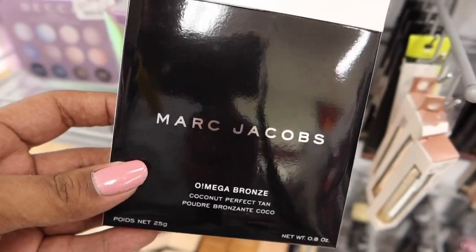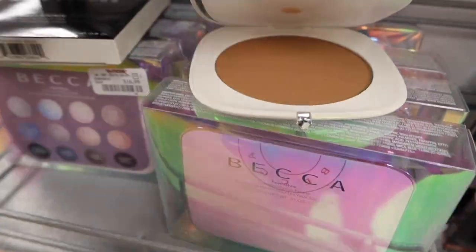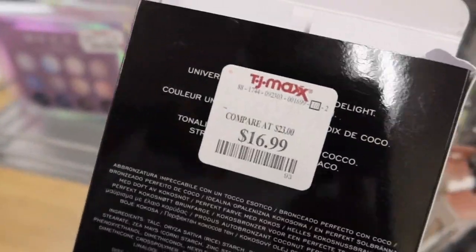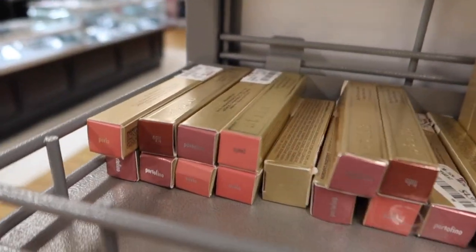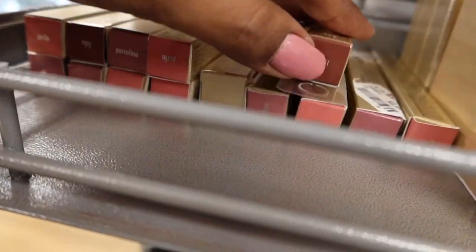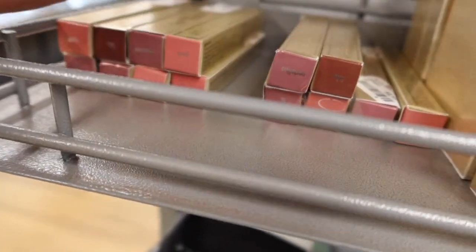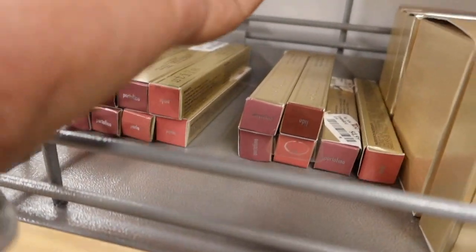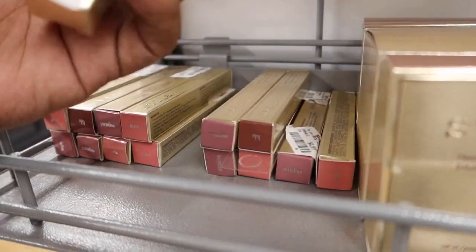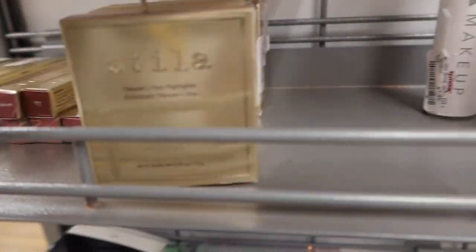Okay, we have a Marc Jacobs bronzer here in Tantalize. This is what the product looks like. This is going to cost $16.99. And then we've got the same Stila lipsticks that we see every time. These are $14.99. I might actually pick up a few of these just because I've heard really good things about them. And then we also have a concealer in tan for $5.99.